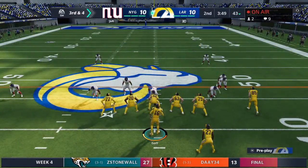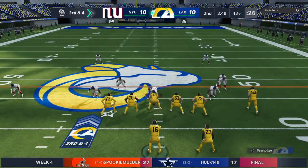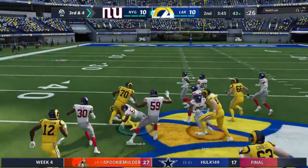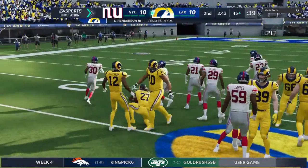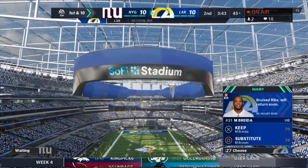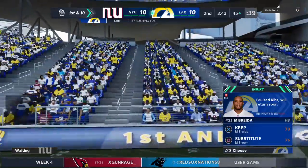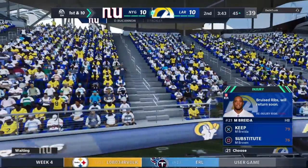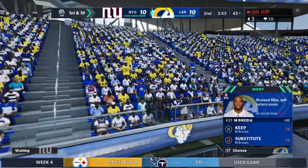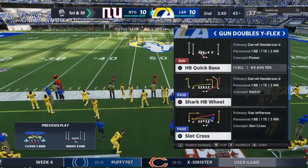And defensively going with a dime set. 6 DBs on 3rd and 4. Out of the gun, they give to Henderson. And he'll be corralled out across midfield down to the 45. They get the first. The decision to run on 3rd and medium winds up being a good one. That was good, tough running right up the middle. And if the defense can't penetrate and make him slow his pace or change direction, that's often the end result.